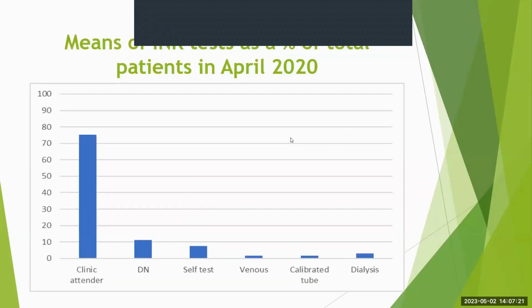This is a graph to show how our patients attended for their INR visits. As you can see, by April 2020 most of our patients were clinic attenders. We had a few district nurses and a very small number of self-test patients who used their own device to test their own INRs, but most of them would come face to face. Obviously, this was a problem. A lot of our patients came weekly as well.